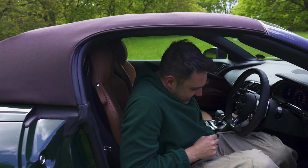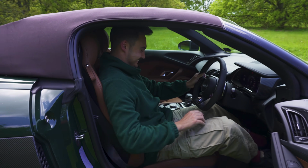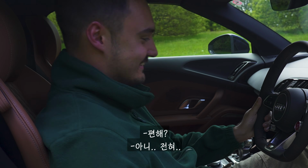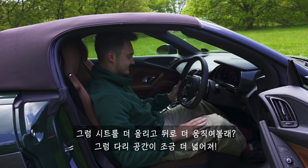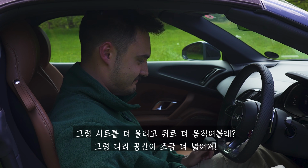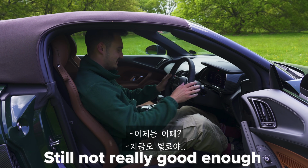There we go, Adam. So, what's that like? That's horrible. It's so bent. Are you comfy? No, not at all. Now try raising the seat up a bit and moving it back. It'll give you a little bit more room to stretch your legs. Yeah? Still not really good.